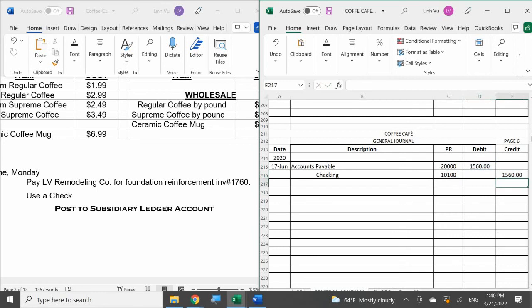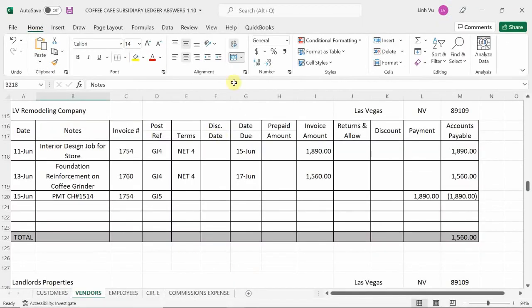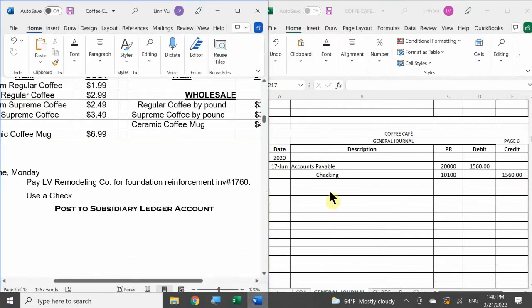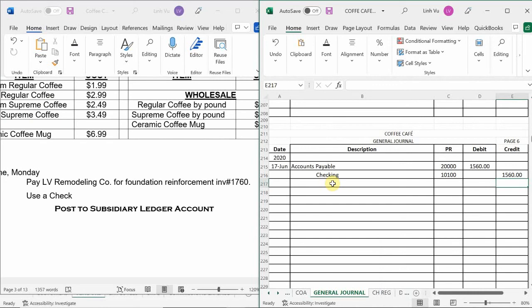Right? It even says that when we recorded this bill. It even says that it's due today, June 17, right? All right. So, now that I figured out my amount here, what do I need to do next? Okay, if I write that LV Remodeling, LV Remodeling, invoice number 1760.